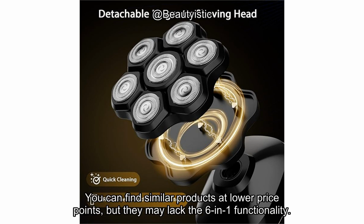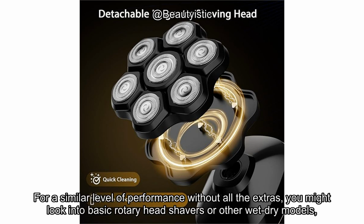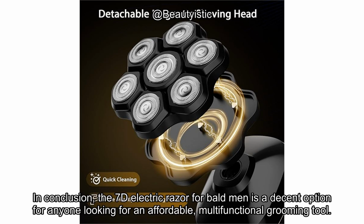You can find similar products at lower price points, but they may lack the 6-in-1 functionality. For a similar level of performance without all the extras, you might look into basic rotary head shavers or other wet-dry models, though they won't be as versatile as this one.